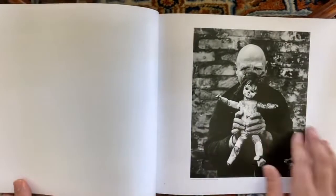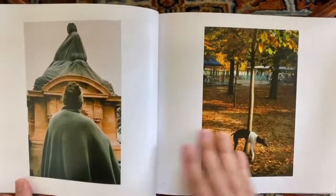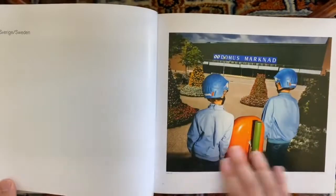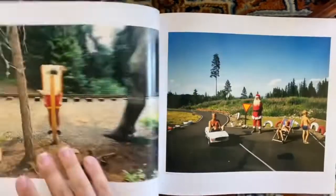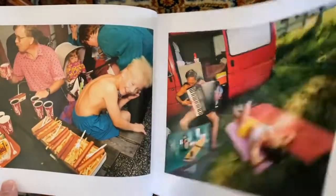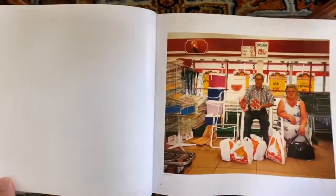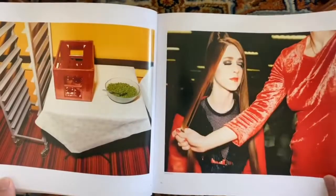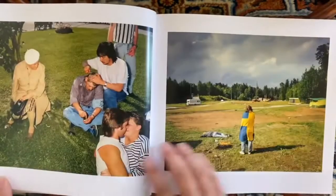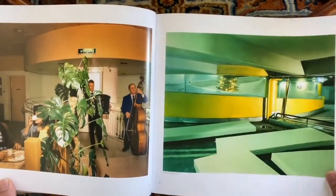I really appreciate the black and white photos to start, and then we turn into these color photos. And I also appreciate that the location is listed with every photo. As far as handling the book, it's a really heavy book. It's not exactly easy to handle, but it is satisfying because it is such a large book and a large collection of his overall work.